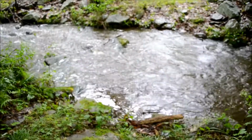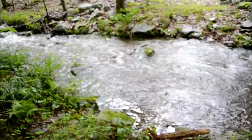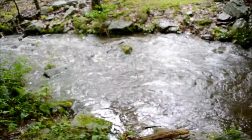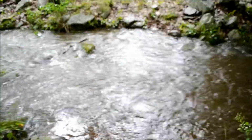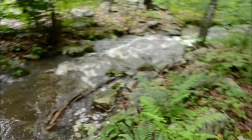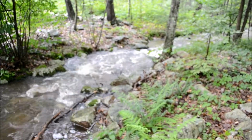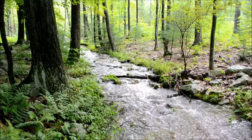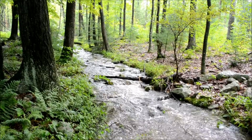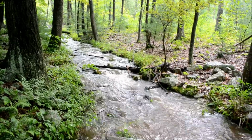Alright, so this is the stream that was just a trickle this last week, just a couple days ago. Now I can't even walk across it without finding a spot where there's lots of rocks. This is where the crossing's supposed to be. You can see there's the path. And my little refrigerator area, I'm sure whatever I had down in there is all washed away by now. I do like how the rocks make the little mini waterfalls and the gurgling sounds.